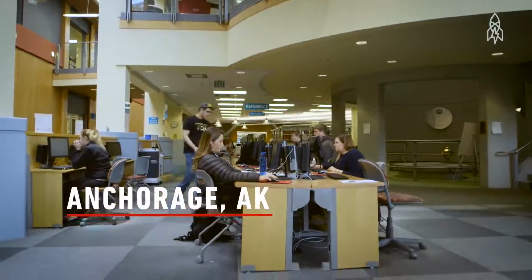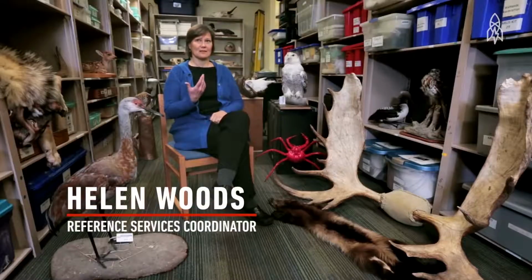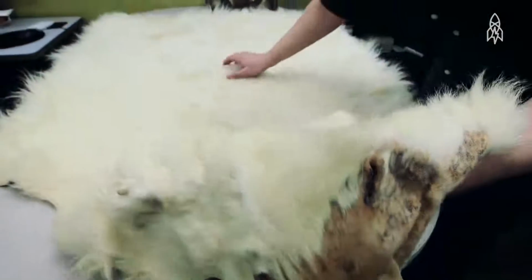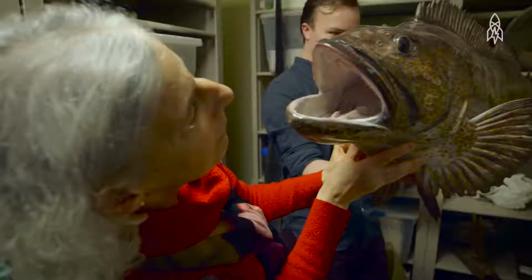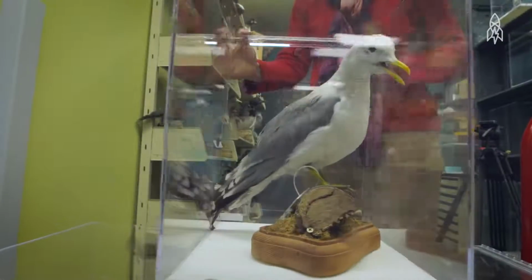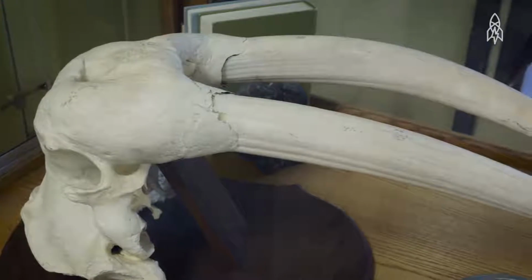This is the Alaska Resources Library and Information Services, and we're in the room that holds the furs, mounts, and skulls in our collection. Many of the items are available for the public. The focus of the collection is Alaskan animals, birds, and fish. I'd say there are hundreds of furs, probably 50 bird mounts, and hundreds of skulls.